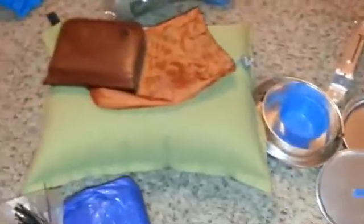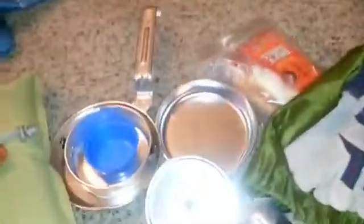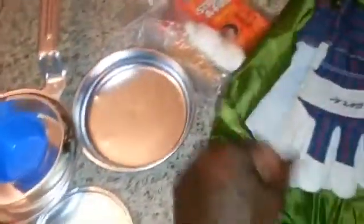Let's continue moving down here on this row. These 2 items right here, I would call these comfort items. This is a little traveling deck of playing cards. This is the Magellan pillow. My cook kit here. This is a little $4 or $5 cook kit.